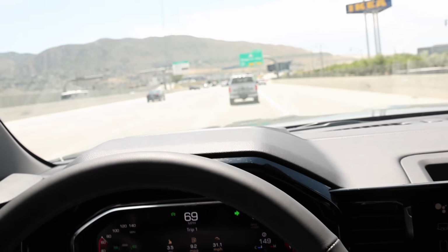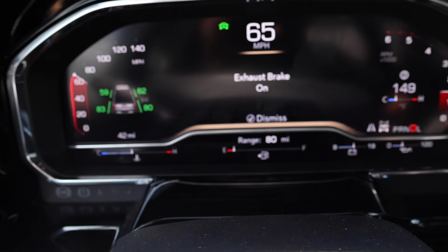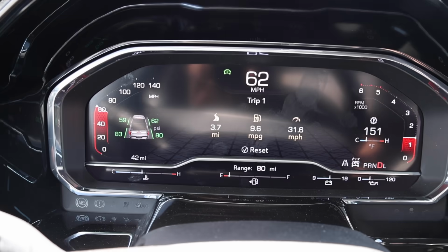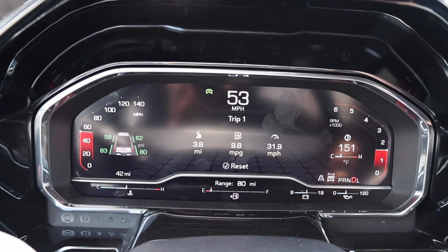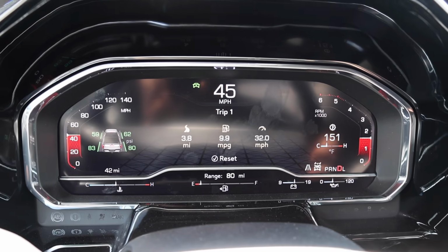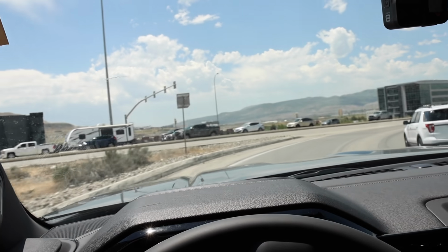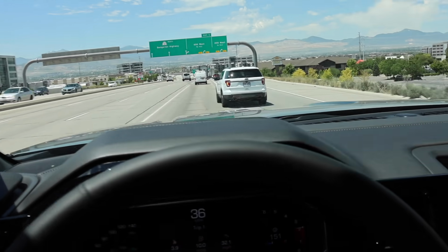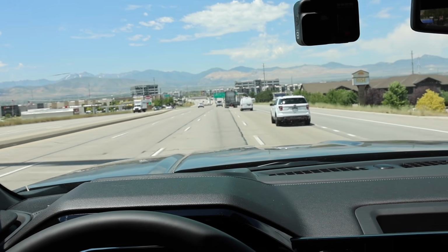But you know what we've got to do now, right? We've got to test out this exhaust brake. Here we go. Nothing's really happening. Okay, I see a little bit of a downshift from the transmission, but it's pretty weak. I know a lot of people are going to chime in and say you have to be hooked up to a trailer, put it in cruise control, all that good stuff. But let's see what the Ram does.